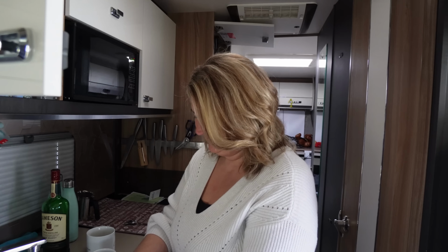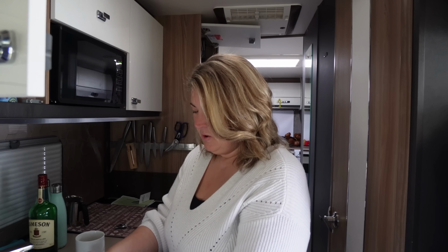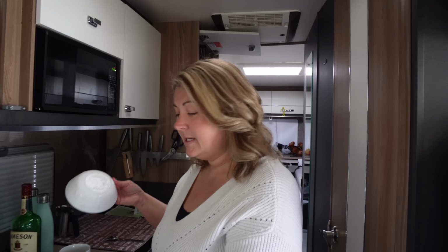Honey, I've just checked and they've got space for us for tonight as well. We can actually stay on this pitch. Brilliant, because both Harry and George have said this is a fantastic campsite. They love it.